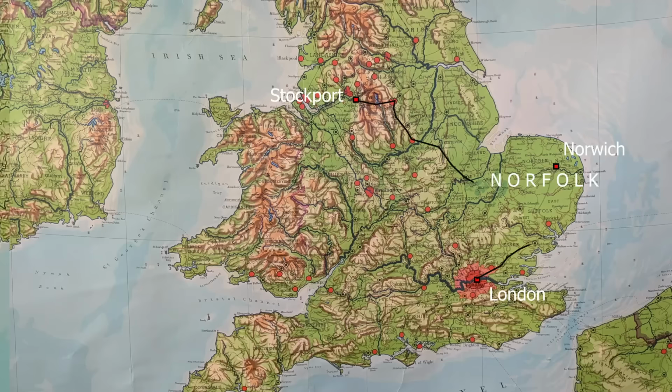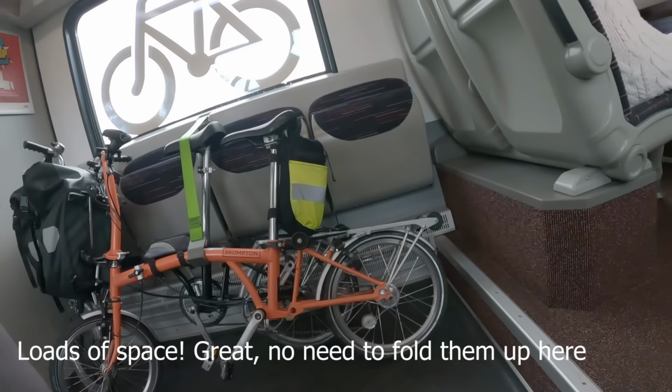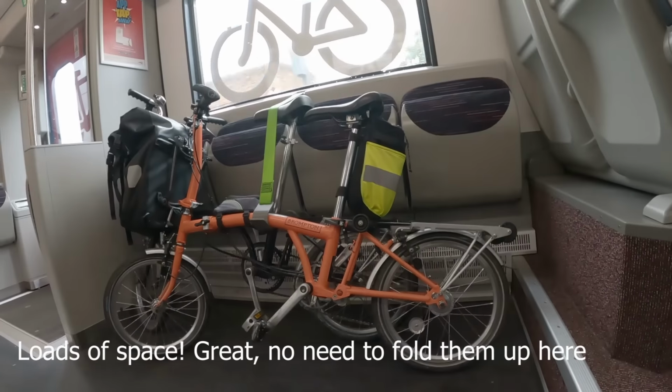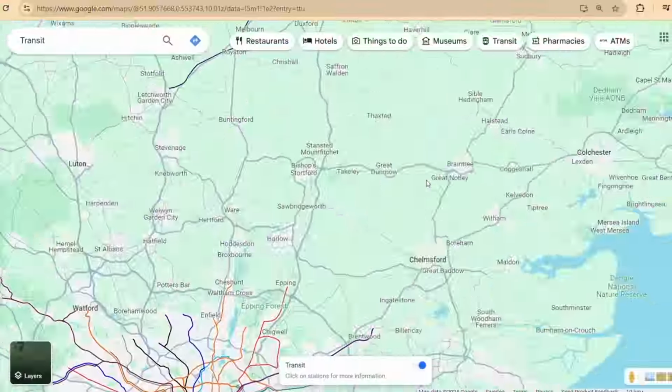So Dad travelled to Norfolk by train from his home in Stockport, and I went there from London with 2 Bromptons because we were going to do a holiday using folding bikes combined with trains and buses.